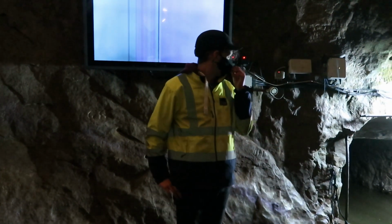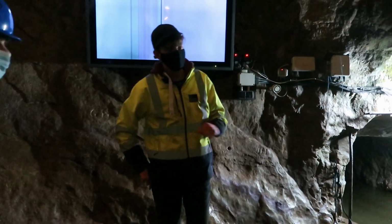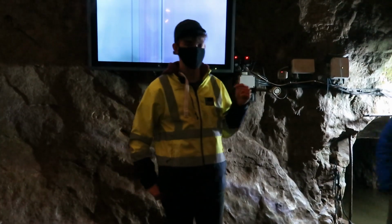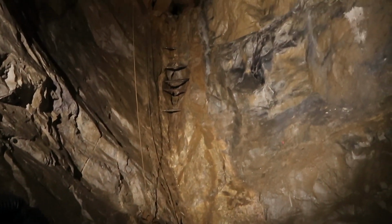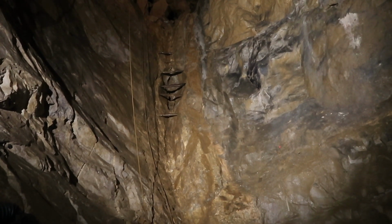Now the miners were digging around here looking for lead. They weren't finding any in this area, so they had no choice but to go up. If you look up here, you will see where the two walls meet, there is also a hole, very uneven. The miners did this purposely so they could jump onto the wall and climb.